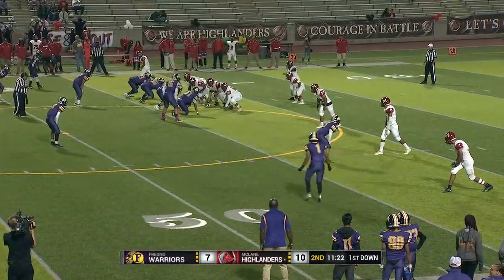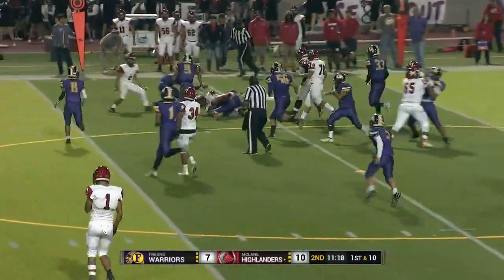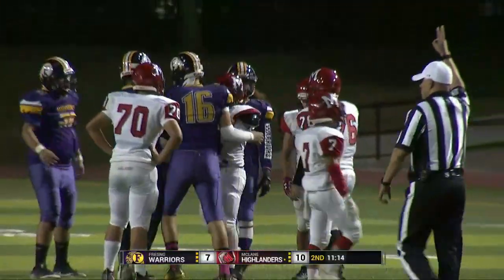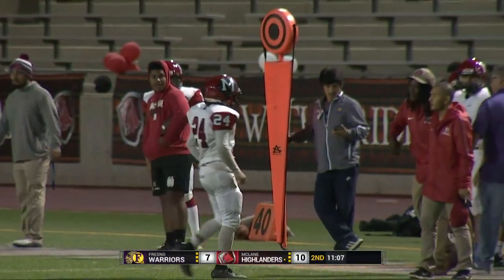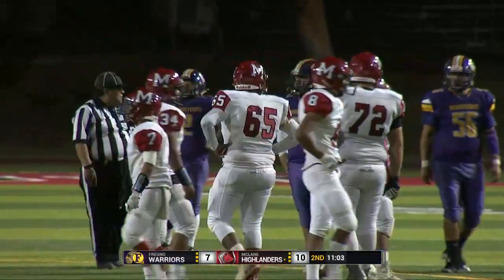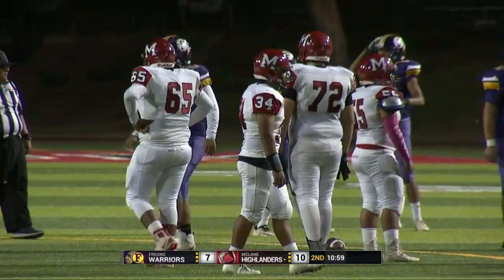So Zamora with Long in the backfield. Zamora with the keeper right up the gut. He's across midfield down to the 48-yard line. Had just a little bit of a delay to free some of Fresno High's players, and then took advantage of the hole. 8-yard gain on the play. So he picks up 8 on that first play. Brings up 2nd down and 2.